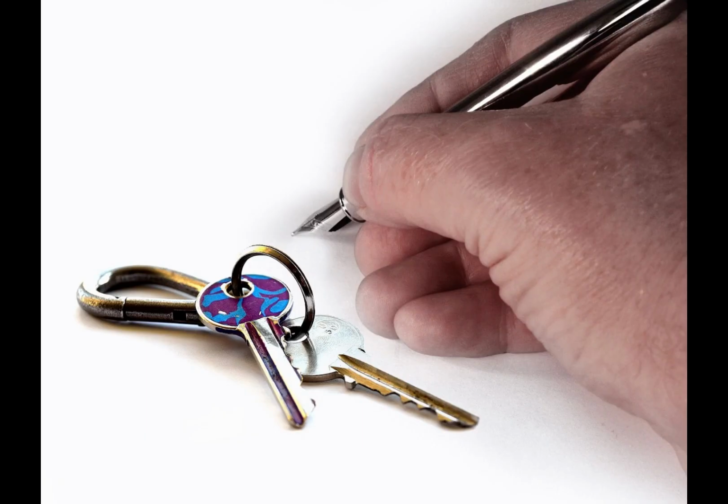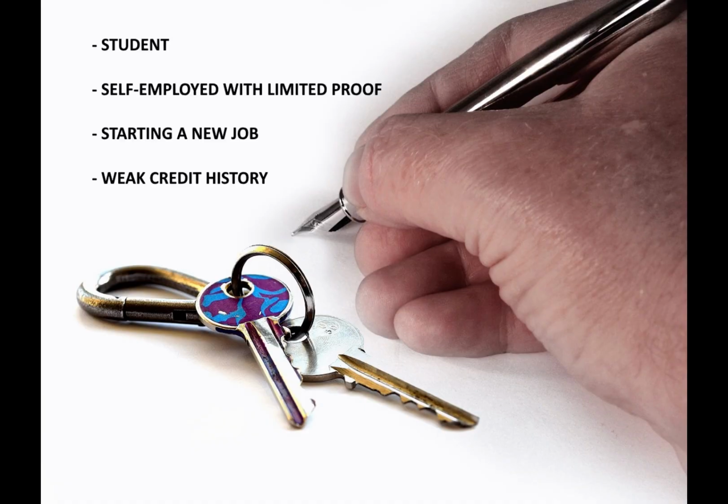A guarantor is needed when an agent thinks your application is slightly too risky and they may ask for someone who can agree to cover the rent or tenancy obligations. This is common if your income is below the usual affordability levels, especially if you're a student, you're self-employed with limited proof, you've just started a new job, or if your credit history is weak. In many cases, a guarantor can be the difference between being approved and rejected. So if you think your application might be borderline, it can help to line up a guarantor in advance.